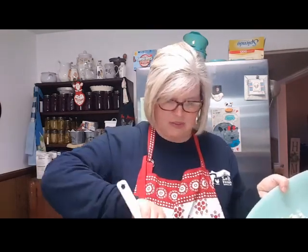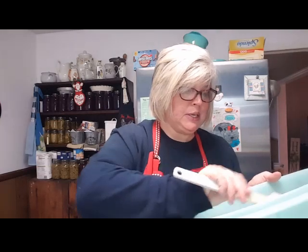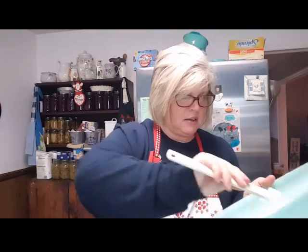And normally I'm not a big celery fan, but at Thanksgiving, I stick a stalk up in my turkey and I put it in my dressing, and I just think it smells like Thanksgiving. All right.